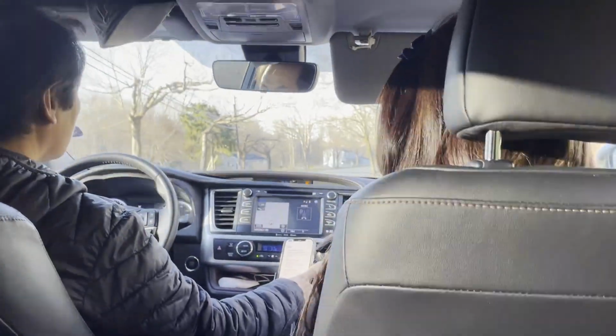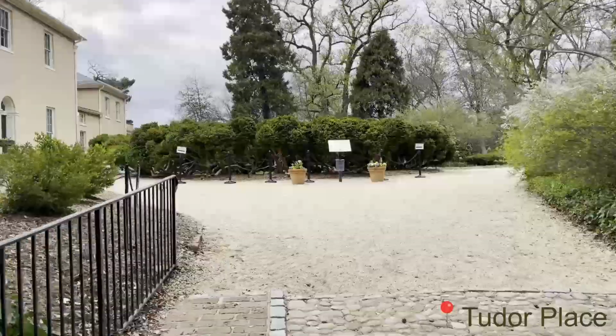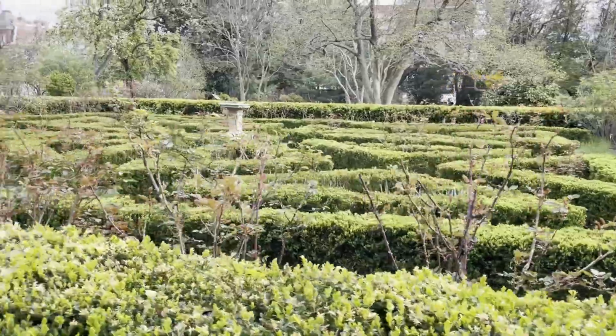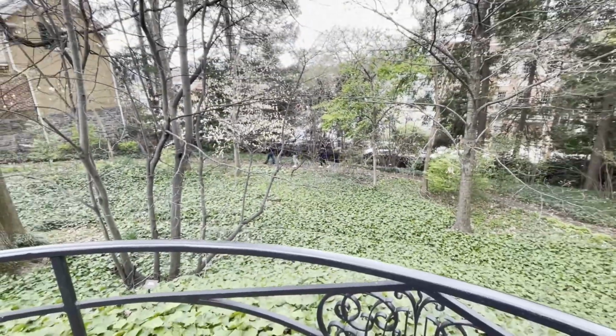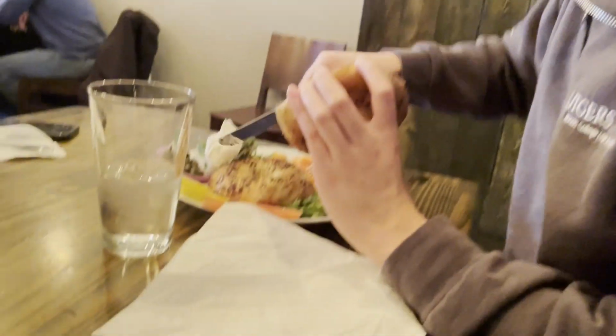As a little spring break getaway for my sister, we decided to go to Washington, D.C. Before we checked in, we decided to stop by this place called Tudor Place to check out the gardens, but we didn't end up going on a tour of the building since it required waiting an hour. We stopped by a place nearby for sliders and then went to check in at the hotel.